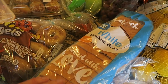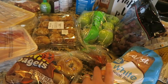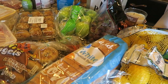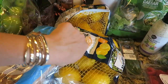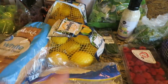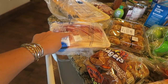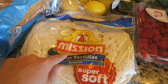I also got them some bread. We're gonna do grilled cheese and salami sandwiches for lunches this week. I usually pick two breakfasts, two lunches, and two dinners for them and just kind of rotate through those things. I got two bags of lemons. We always have lemon in our water, David and I, every single morning, so we go through this really quickly. And then I got some tortillas. We're gonna make burritos with this meat, which will be really, really good. And typically I like to buy the Mission carb.